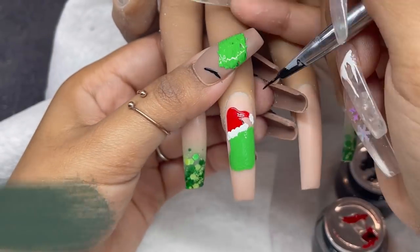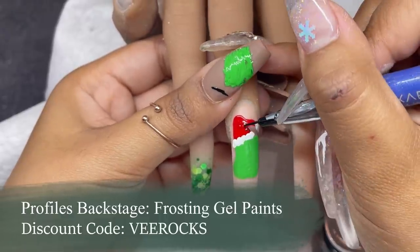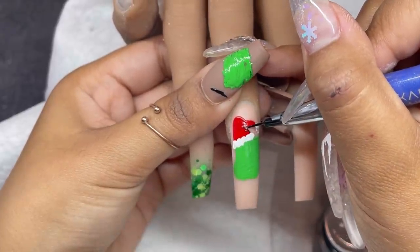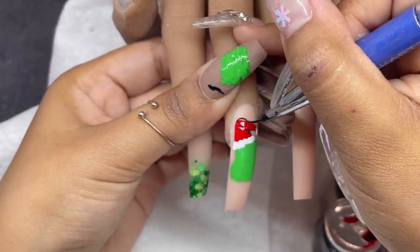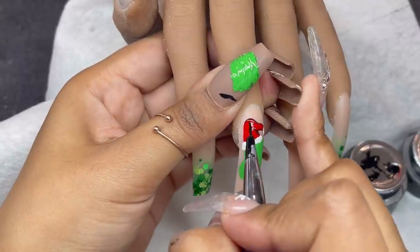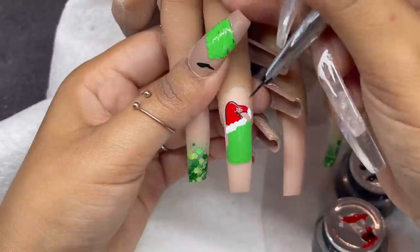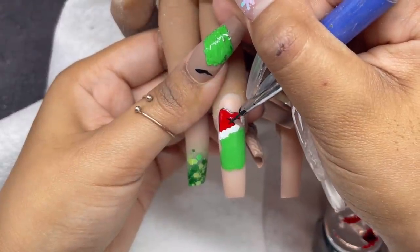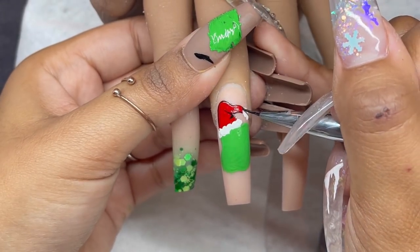Now I'm taking their black gel paint and adding those tiny little details that make a drawing so much better. So I'm basically outlining the hat and then adding tiny little creases so it looks like the hat is folded over. And I am outlining a lot of the design. So I started off with the hat and then went around the white and then the face or the head as well.